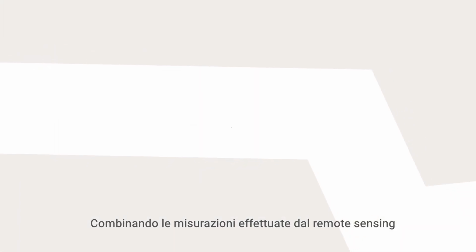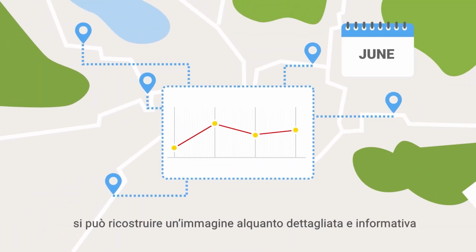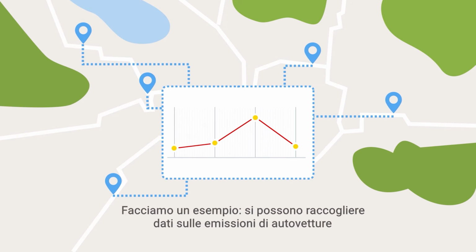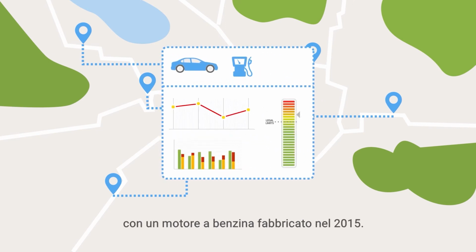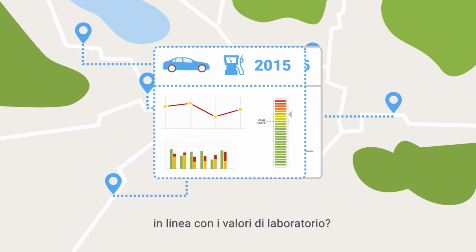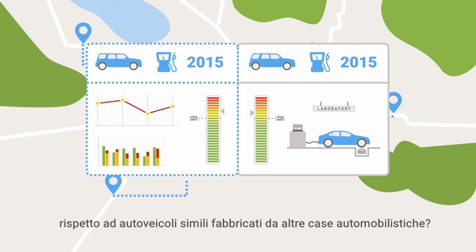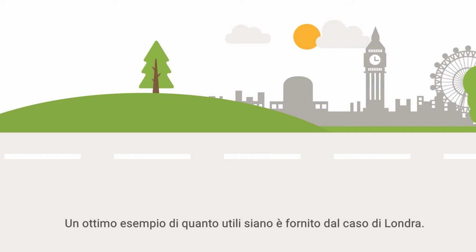When you combine remote sensing measurements made at many different locations at different times of year, you can construct a very detailed and instructive picture of how and where pollution is occurring. For instance, you can gather data on the emissions of cars of brand X, Model Y, with a gasoline engine built in 2015. Are real-world emissions from these cars in line with laboratory limits? Is their emissions performance better or worse than similar vehicles made by other manufacturers? Valuable data.